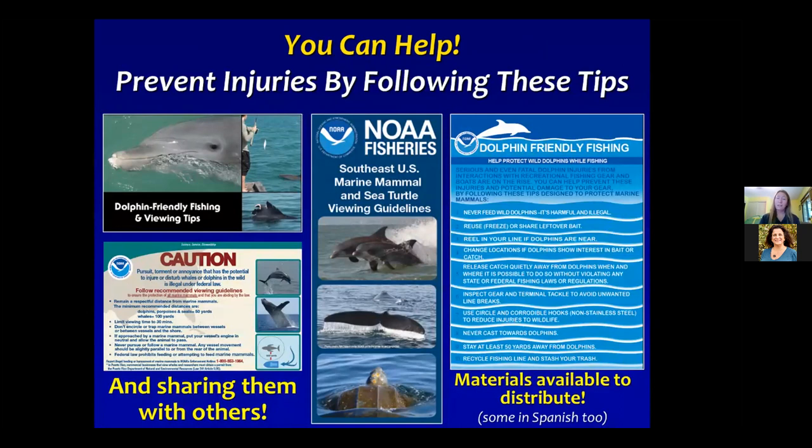You can also help prevent injuries by following a number of tips that we have. And if you know of locations where there are lots of problems with dolphins and fishing interactions, and you would like us to provide some outreach materials, we have lots of them to share. So please feel free to get in touch with me. But the most important things are not to feed animals, to reel in your line if dolphins approach you, and not to cast or throw or release bait or catch or throwbacks right next to dolphins. That makes it easy for them to get.